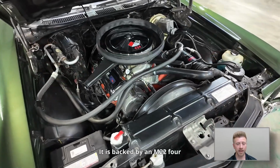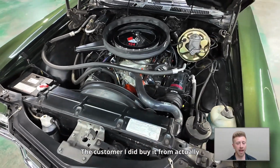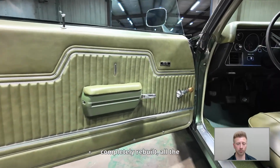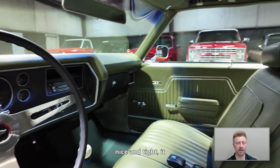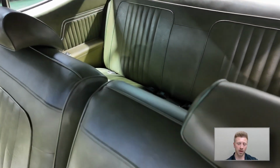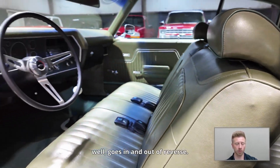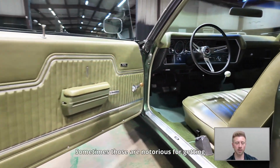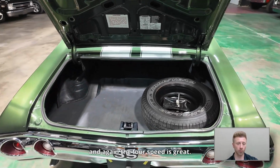It is backed by an M22 4-speed manual transmission. The customer I did buy it from actually had the 4-speed completely rebuilt. All the linkage is set up perfect. The clutch is nice and tight. It engages where it needs to. And again, that 4-speed is absolutely awesome. That shifter linkage is, again, really spot on. It clicks in and out of all the gears really well, goes in and out of reverse. Sometimes those are notorious for getting hung up, but this one is really ironed out. And again, the 4-speed is great.